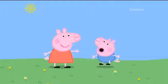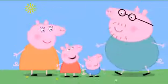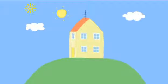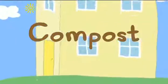Little brother George. This is Mummy Pig. And this is Daddy Pig. Peppa Pig. Compost.